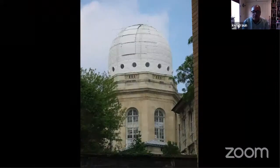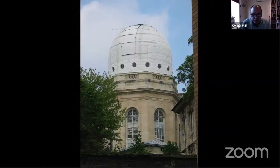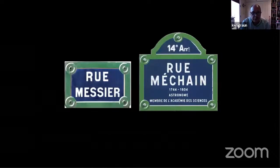This is what the Paris Observatory looks like now. The dome's not that great looking, but the inside is a lot nicer. A lot of historical stuff on the inside, including a beautiful library of lots of astronomical and historical material, and a lot of pictures of people who were in charge of the observatory and things of that nature. So lastly, there are signs in Paris.